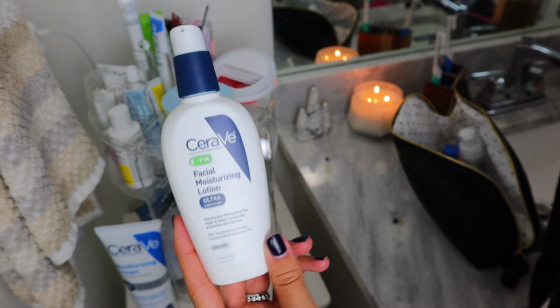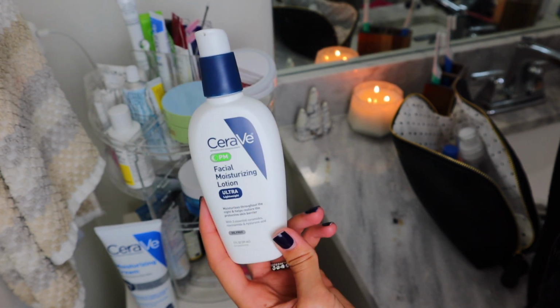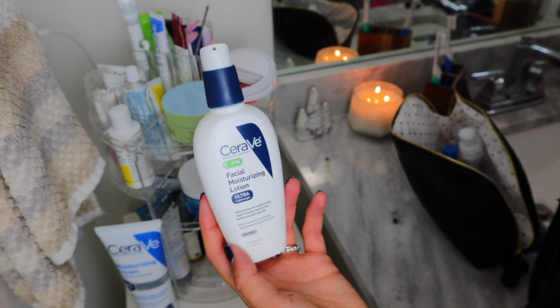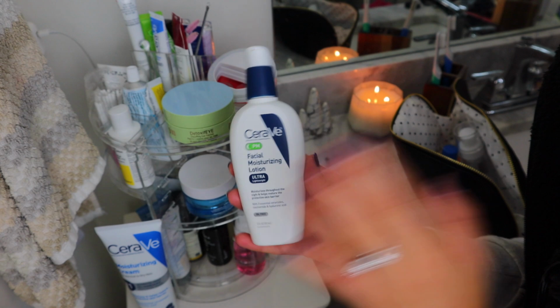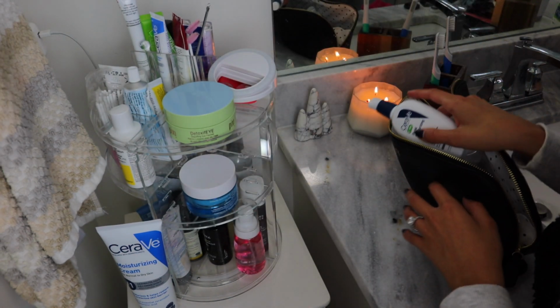This lotion works amazing with tretinoin. It is oil-free, very lightweight, contains 4% niacinamide. It's amazing for oily skin. I think if you are dry skinned, you would probably need something a little bit thicker than this, but this works for everyone in my opinion. I love it. I can't live without it. We'll definitely be bringing this.